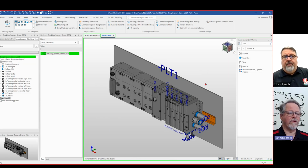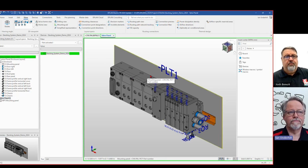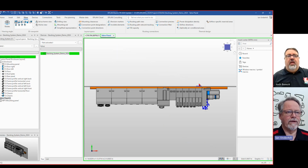So really, really quickly, to ease the change of view. I mean, so much so, I used to have a lot of the icons to allow me to quickly move around in the quick access bar. That's completely unnecessary anymore. It's so easy to quickly maneuver around.